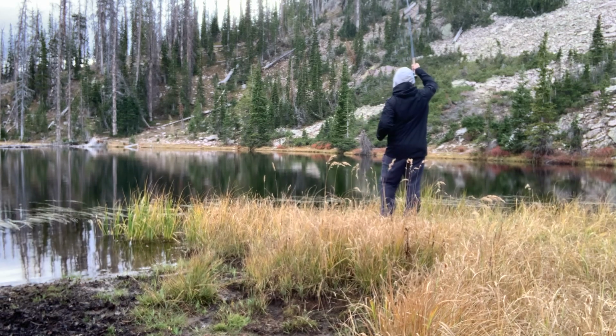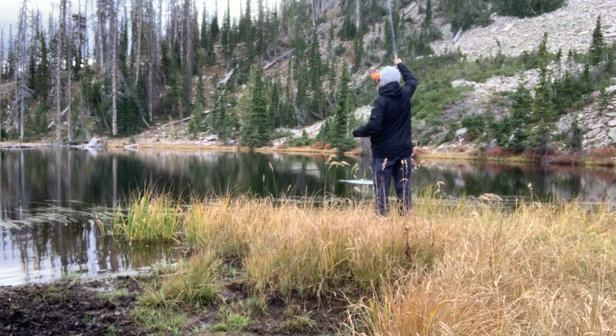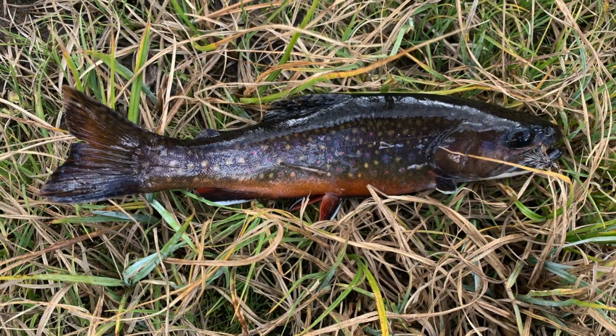That one's a better fish. Nice. This is one of those 10, 12 inchers that I was trying to get. All right, got four of them. Little rumble across the street there over the ridge, but it looks like it's gonna go blue skies on us here in just a little bit. So we're gonna round up some firewood.